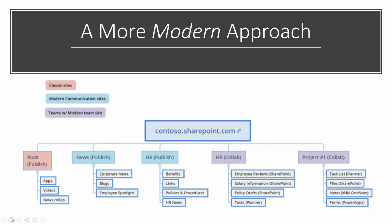So for our Contoso homepage, and Contoso, the company that exists for Microsoft for years and years, let's say that's our root site collection. And so we have to have classic. One point on that: you have a classic root site, but you can create modern pages for a classic site collection. So keep that in mind. They're kind of blending and blurring the lines. So even though you're stuck with the classic root site collection, you can add some modern pages to it.